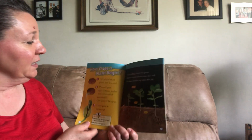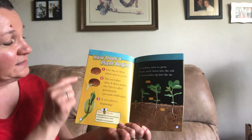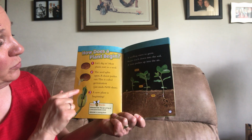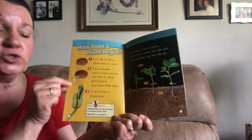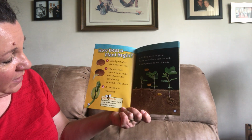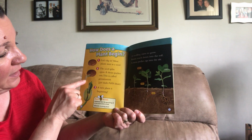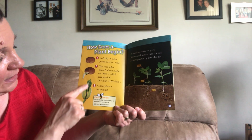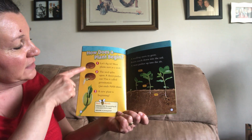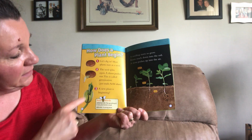How does a plant begin? Let's dig in. Most plants start as a seed. The seed splits open. A shoot pushes out. This is called germination. Can you say that big word? Germination. That's the sprouting of a new plant from a seed. A new plant is beginning, and that new plant is called a seedling. So we have the seed, and then it splits open for germination, and then a little seedling begins.